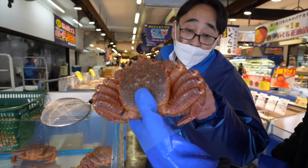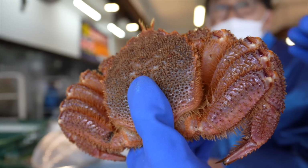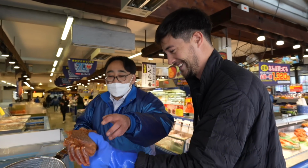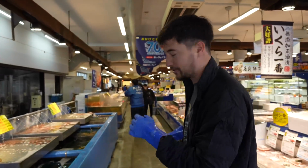Please be careful. This many needles. Oh, these are needles. Okay. Yes, so they'll stick into your skin. Okay. Famous Hokkaido hairy crab. Thank you so much. You're welcome. Yes, please. I'll put it right here. So they have other types of crabs as well. Let's go see what else they've got.